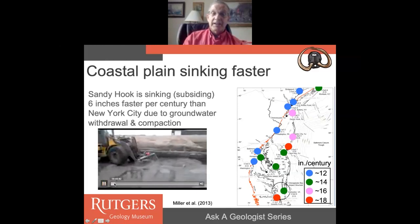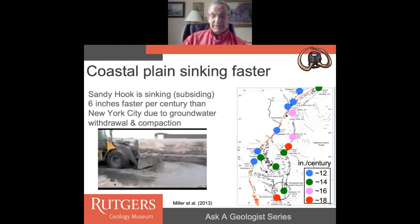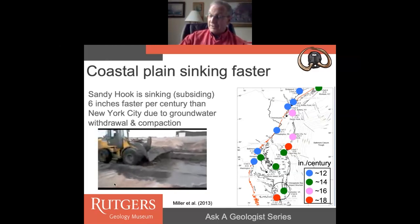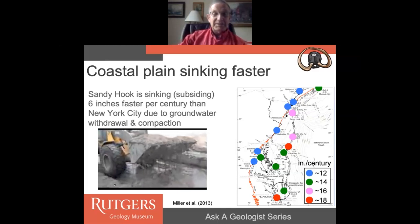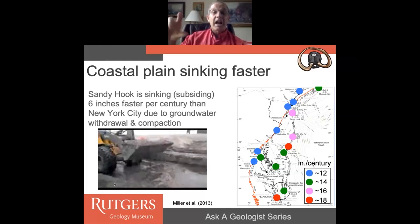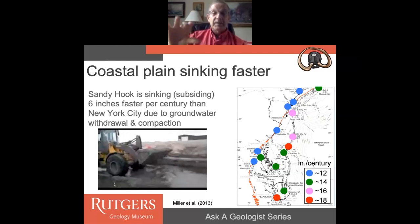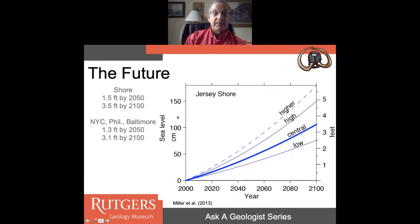The compaction, I like this little video. We've all taken a bucket of sand from by the beach, and as we walk across the beach, you see water appear at the top of the bucket. That's what's happening here. These sediments are just picked up and dewatering, and they're compacting. And so when we withdraw groundwater from Atlantic City, when we withdraw groundwater from Sandy Hook, this ground compacts and we sink even faster. So we need to look toward the future now.